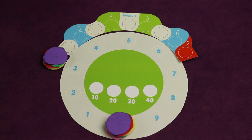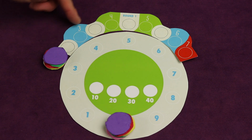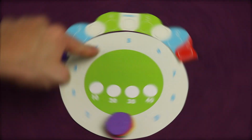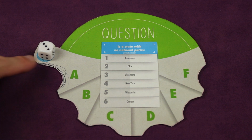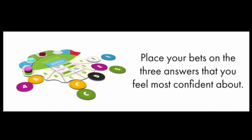Now the game is played over 3 different rounds, and as players are betting correctly on answering questions, they're going to be moving up this round track, and at the end of the round, they're going to be scoring points. Now each round is going to have multiple questions, and when a question comes out, it gets placed in the middle of the board like this, and it'll say like, is a state with no national parks? The die will be rolled, placed here, and this shows you how many spots you'll move up on that round tracker if you're successful.